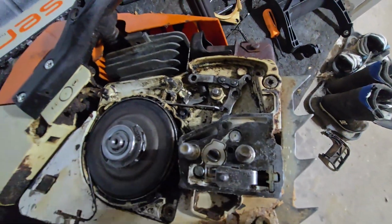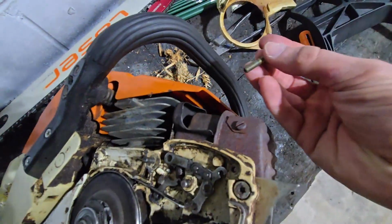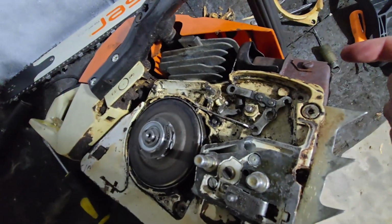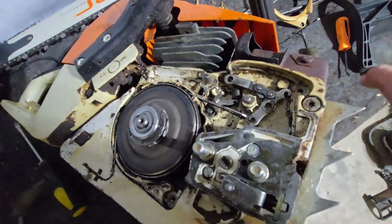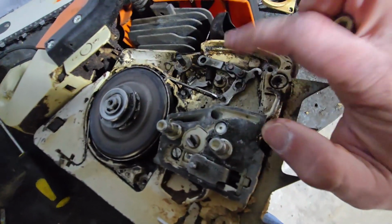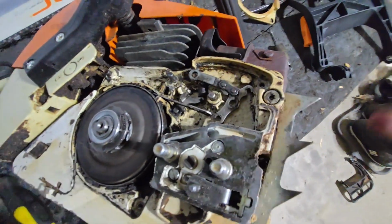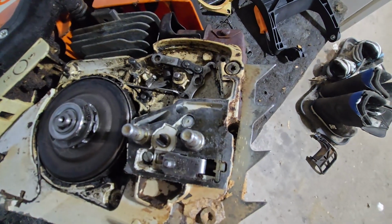But let me get the new handle on. And I'm also going to just probably screw in the other side with this guy, so it doesn't move around. And then when you're back, I should have the handle on, and then hopefully this guy too. So bear with me while I get all this together. And then, I mean, we're honestly on the home stretch. So see you in a second.